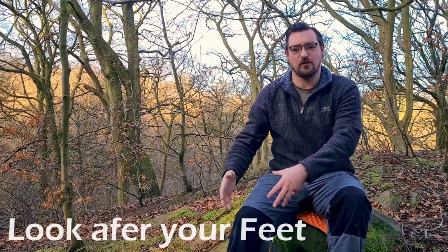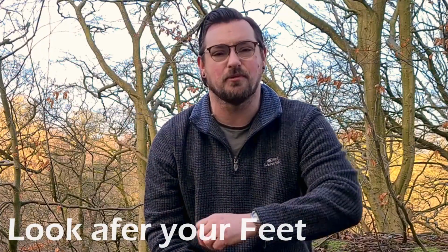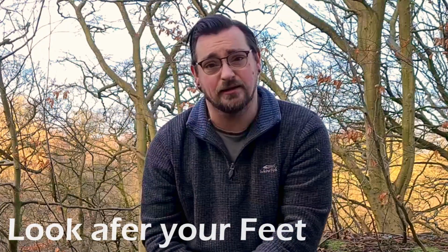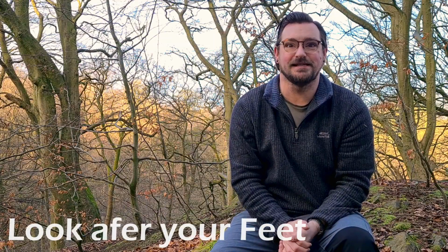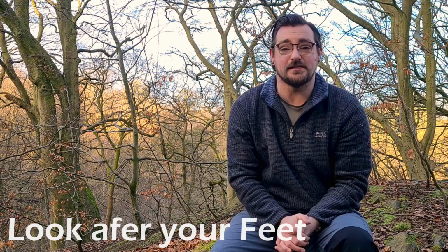So tip number 1, look after your feet. I mean, make sure you've got the right sort of socks on so your sweat wicks away from your feet. So they're wool, maybe merino. If you need to wear sock liners so your feet don't rub if you're prone to blisters, make sure you've got blister tape. Powder your feet at the end of the day, moisturise them before you start going.